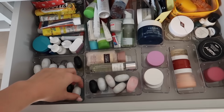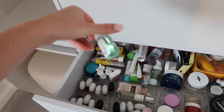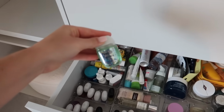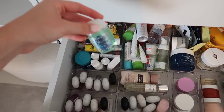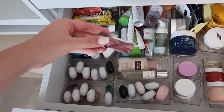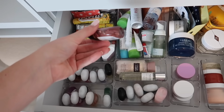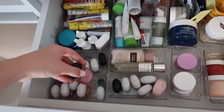So then the last drawer. This drawer has got a lot of hand sanitizers in it. When COVID started, I didn't have any hand sanitizer, and my family were like, oh my god, we need some. So I actually ordered on Depop at the time like 25 of these Bath and Body Works hand sanitizers, and I'm not going to lie, they're probably out of date now and they don't work properly, but they smell really nice, so I do tend to keep them.